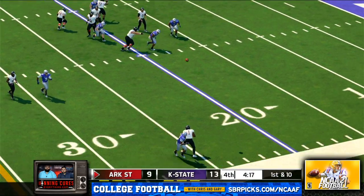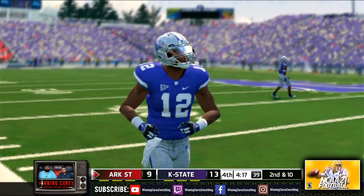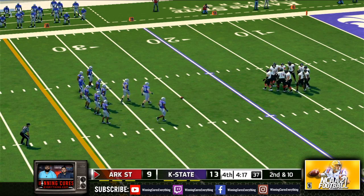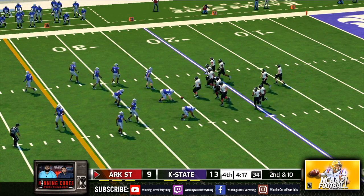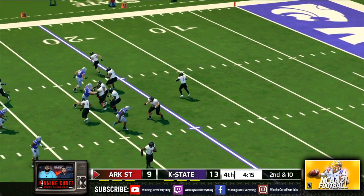That's a bad sign. And he throws it away. Even though they didn't sack him, the pressure was still enough to force a bad pass. If you can get in there and disrupt the pocket, then the quarterback is going to have a tougher time getting the ball to his playmakers. Play two. Kill, kill, kill. Three.